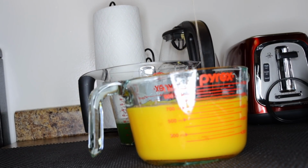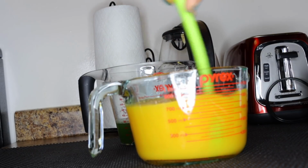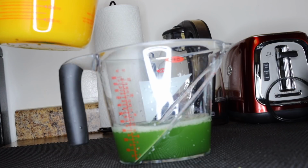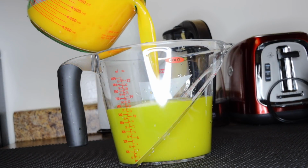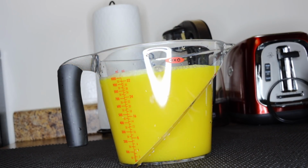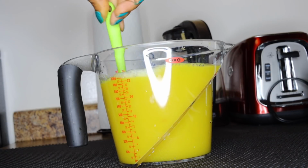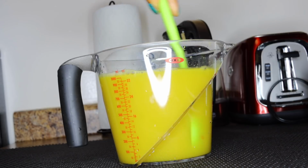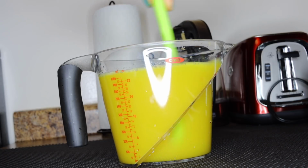So now you want to mix up the ingredients. I just poured in the juice from the citrus fruits. Now I am pouring in the cucumber. You just want to mix up all the juices from the citrus fruits, the ginger and turmeric, and the cucumber. Mix well together, and I can still see some particles. So you want to sieve again.